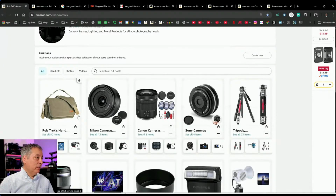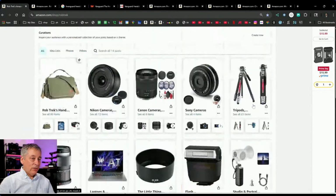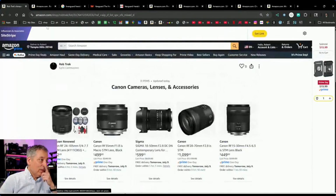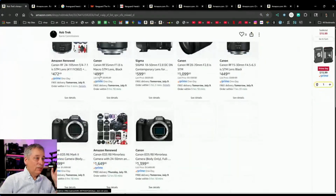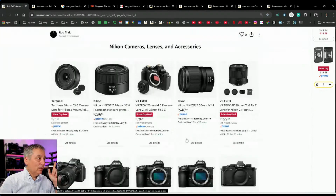What we'll do here, talked about flash and lenses and these. I think I saw, let me see if there's anything in Canon. No, these are normal things for Canon. I just started that list. The Nikon, I think there's a couple of interesting lenses here for Nikon.